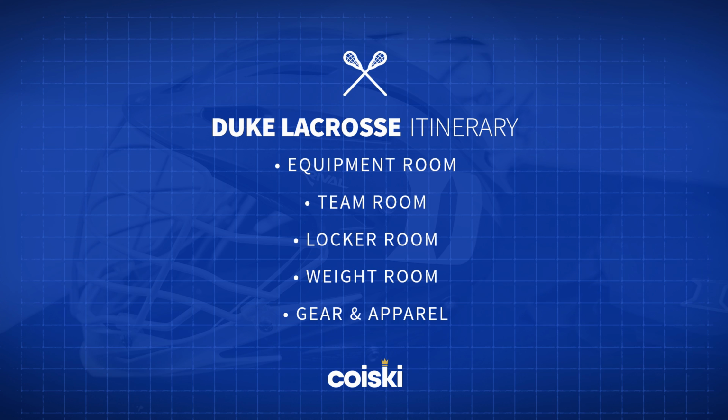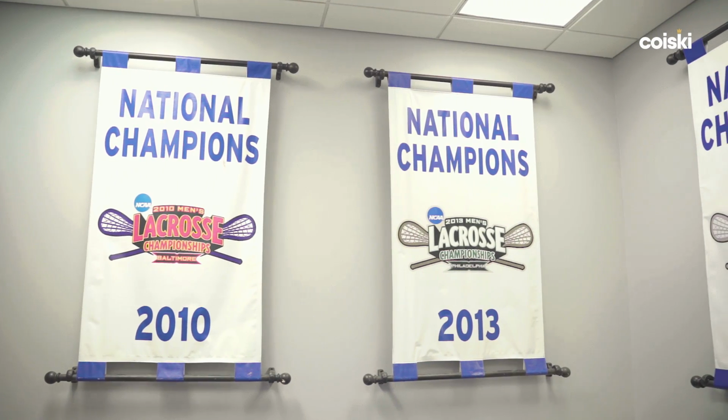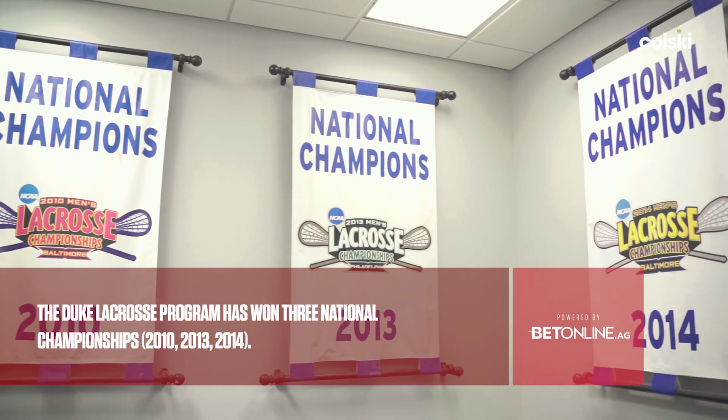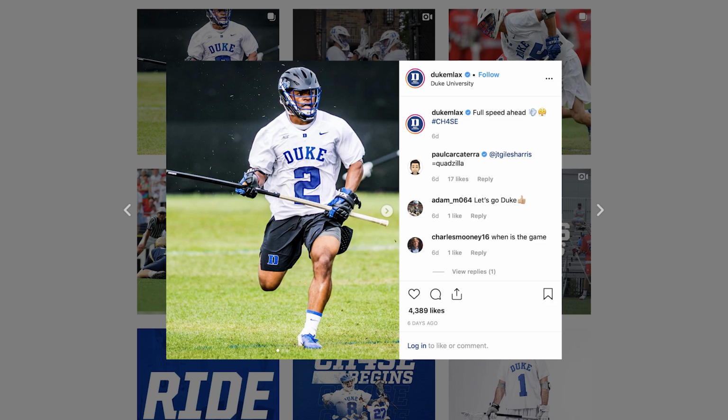So we're gonna go in our equipment room, our team room, our locker room, go through our weight room, see all of our equipment and gear, and go from there. So this is just a little snack break room type. Our nutrition stand is right behind you. We have our championship banners from our 3 national championships from 2010, 13, and 14 that are pretty special to us. Now the apparel, you guys actually have some of the best apparel.